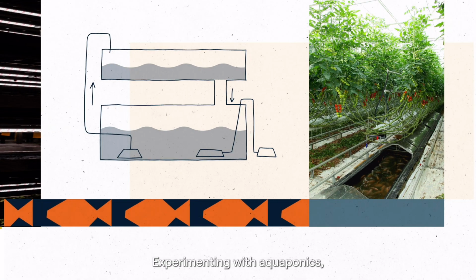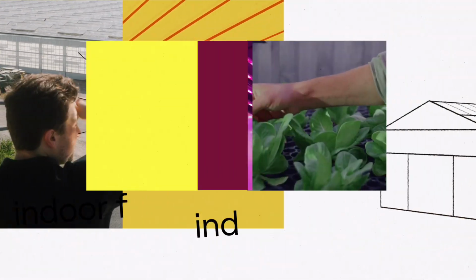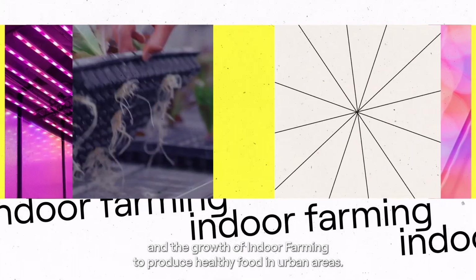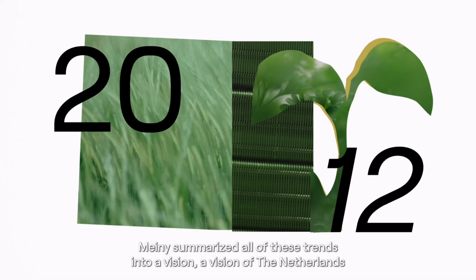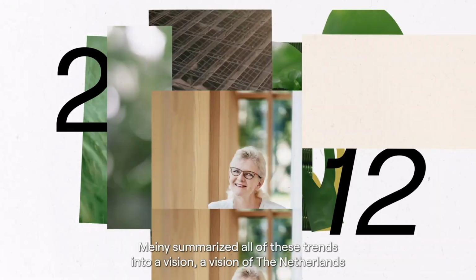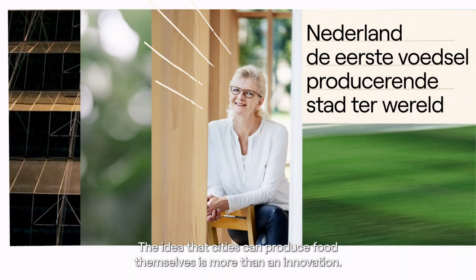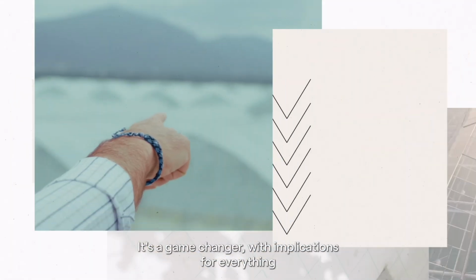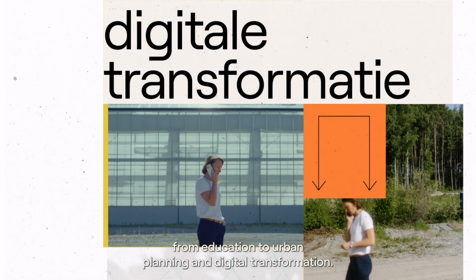Experimenting with aquaponics, greenhouses used as an energy source for residential homes, and the growth of indoor farming to produce healthy food in urban areas. Many summarized all of these trends into a vision of the Netherlands as the first food-producing city network in the world. The idea that cities can produce food themselves is more than an innovation. It's a game changer with implications for everything, from education to urban planning and digital transformation.